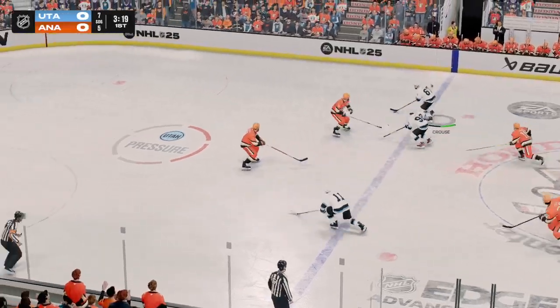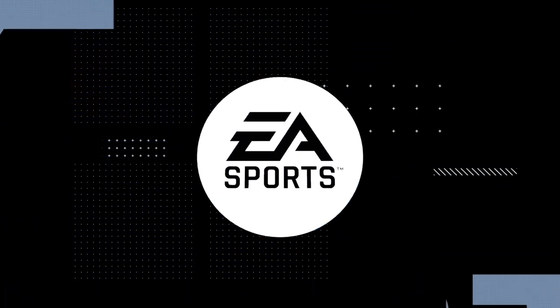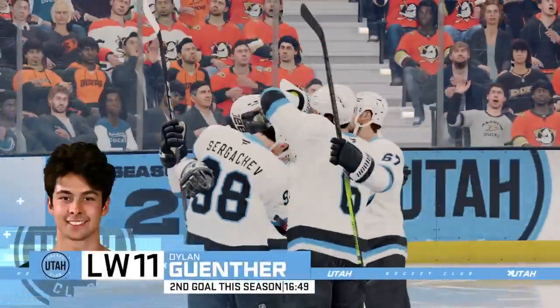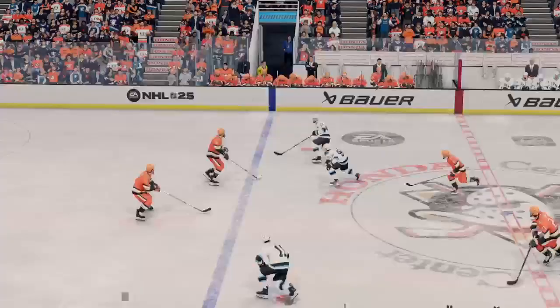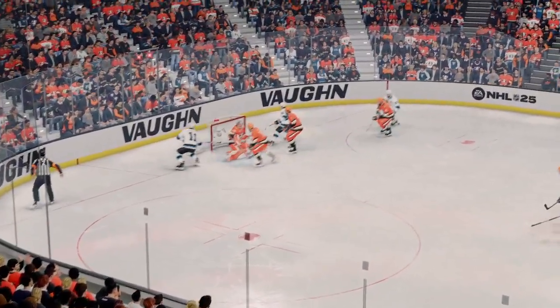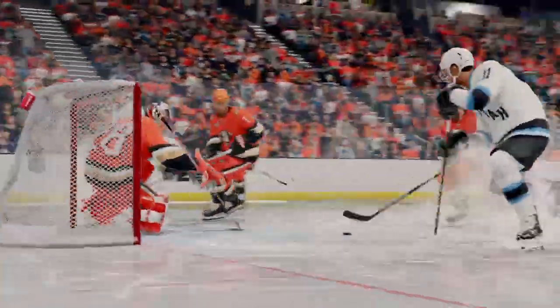Kraus takes it through the middle of the ice. Sends the puck across. Scores! What a beautiful play as they catch their opponent flat-footed on transition and create the numerical advantage. Odd man rush, perfectly executed. Speed, puck movement, and of course, finish.